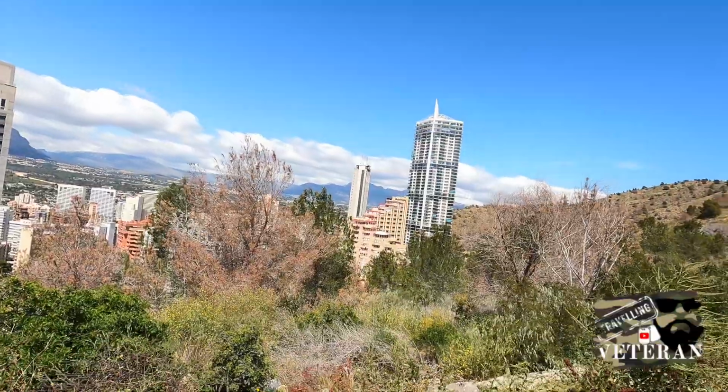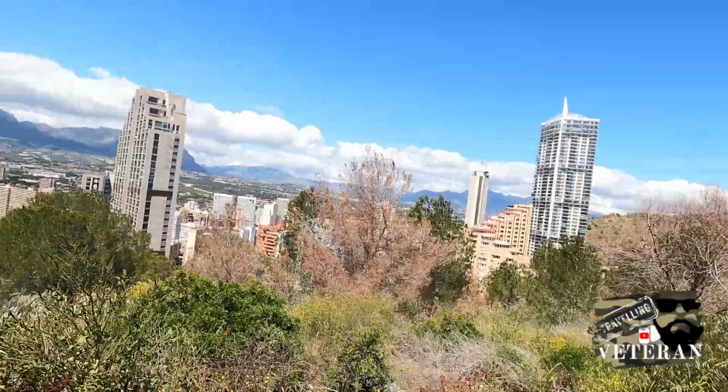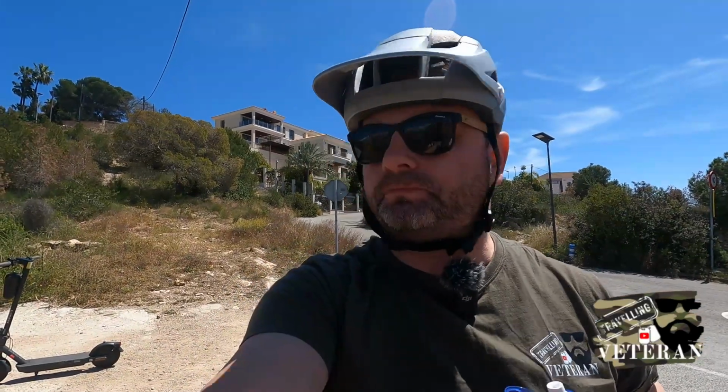There's still buildings towering over us. Wow, look at that building there. How high is that? Wouldn't like to be in one of them. No way. Time for a little drink. There's a bar at the top in there.